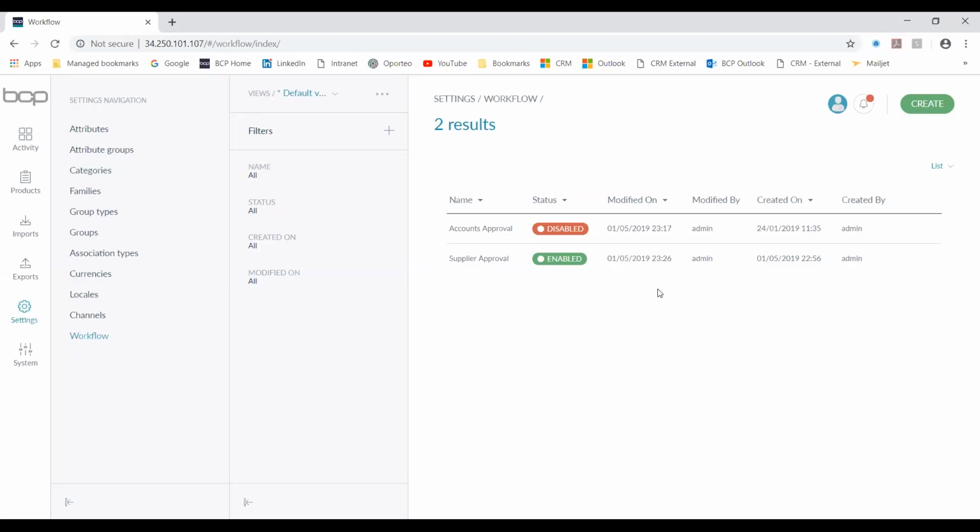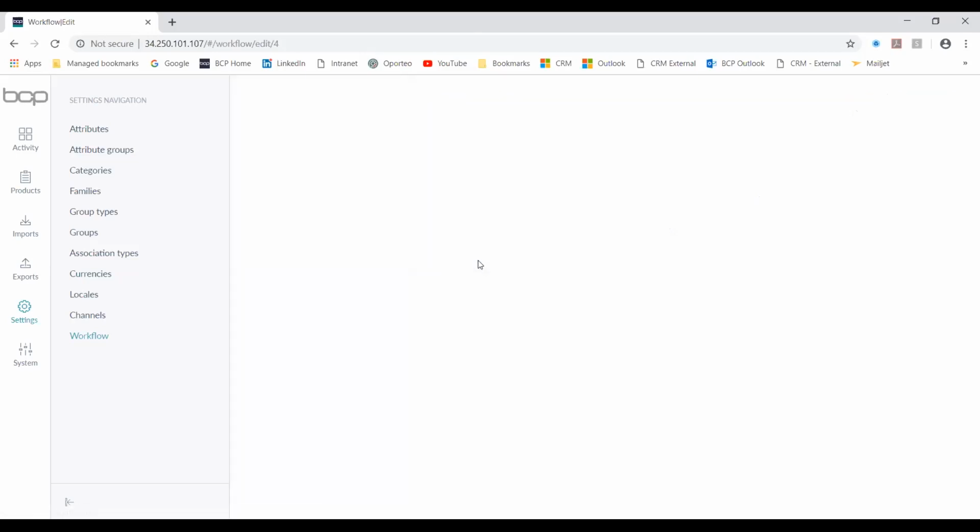So this time we're logged into the system as a super user. So that allows me to configure the PIMS workflows. So you're currently seeing the workflow configuration screen here, and that shows the workflows we have in the system and whether they are enabled or not. So we've got a couple of workflows set up. One of them is disabled. That's the approval process for the accounts team internally. The one I do have enabled is the approval process for external suppliers using the system.